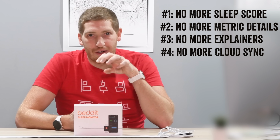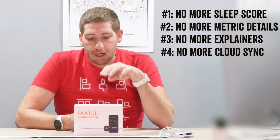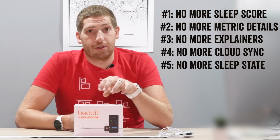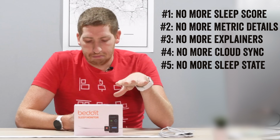It's only on this device here and this device only. So kind of like Apple Watch data, for example. There's no more deep versus light sleep functionality. You used to be able to see whether you're in deep sleep or light sleep and kind of different sleep states. Nope, that's all gone.